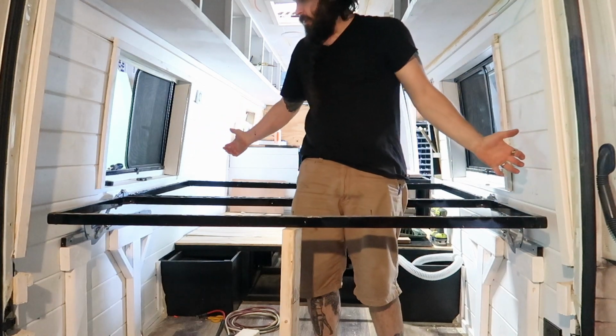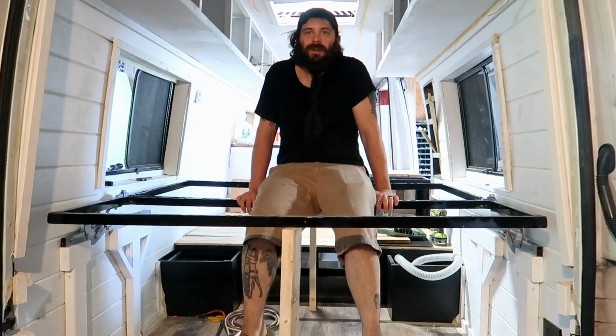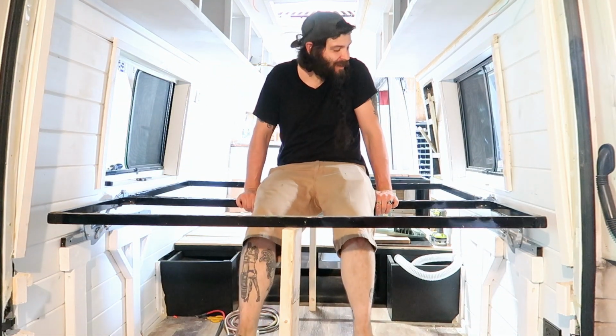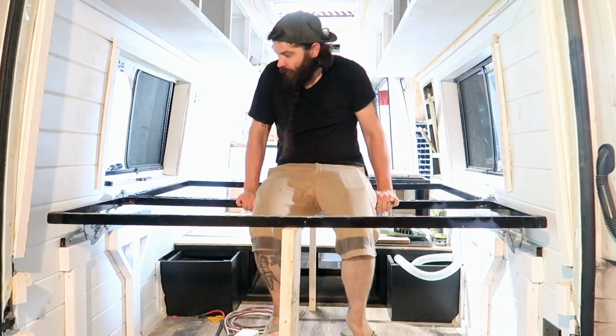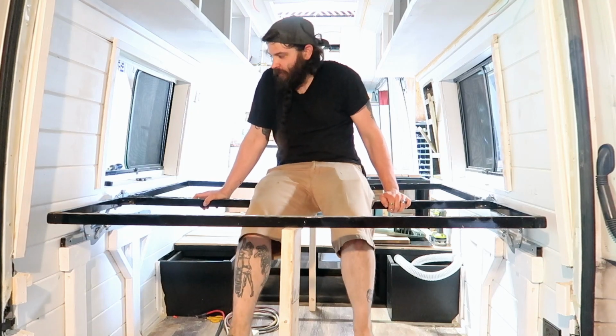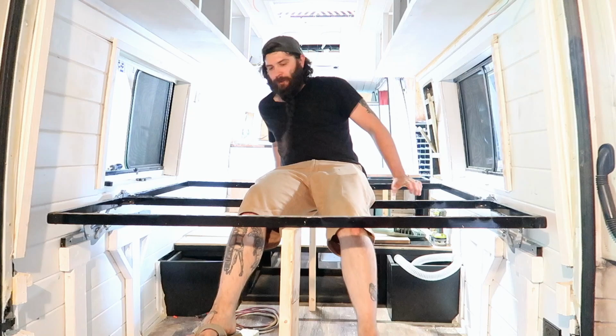So as you can see, we now have a bed platform. It's a little bit sketchy because, well, it just looks sketchy. It isn't sketchy at all. Nothing's wiggling. The only wiggling that's happening is right in the brackets, which you're not gonna be able to stop. Which, hey, what do you want, man? This is awesome. I'm pretty happy with this.